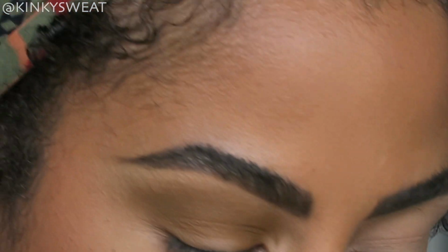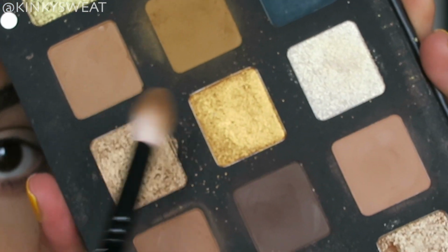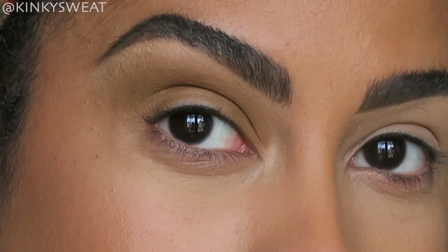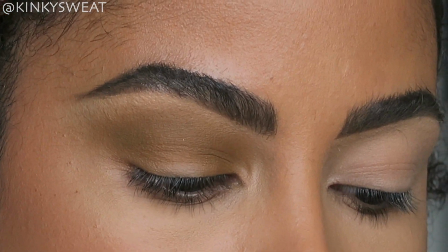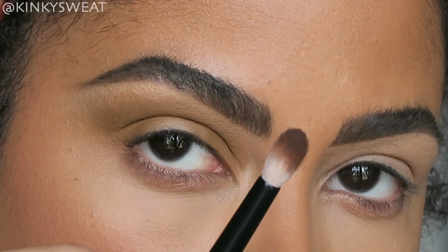Now, my issue with this palette is that a lot of these beigey shades look very similar, and it's one of those things where you don't know what the tone is until you apply it on your lids. So I don't know which one I want to go in with next. I think I might save those shades for the next look and go in with this shade here, and that's the shade Log with my Sonia G Crease Pro.